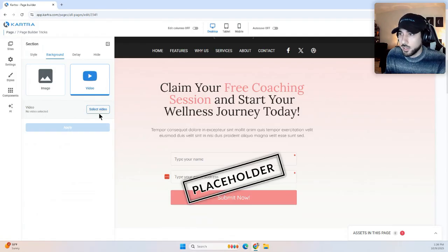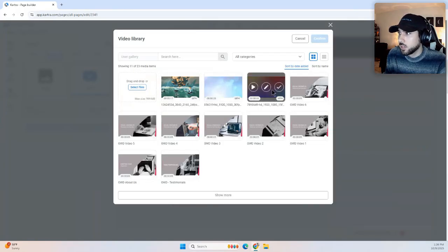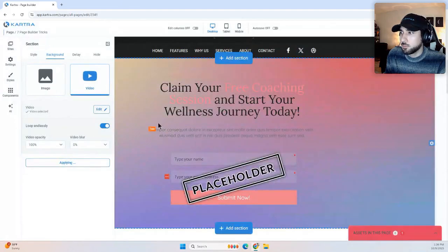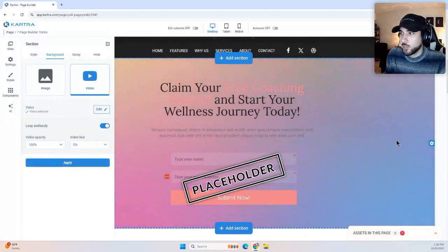Now, if we go in here and select a video to use, let's choose something subtle that adds some motion to our page, and we hit apply. You can see it's just a moving gradient that adds some motion and a little pizzazz to the page, right? Something that a lot of pages just don't have. And the slow motion evokes the feeling of calmness, whereas if you have a background image that's very fast, it can create that kind of motion.